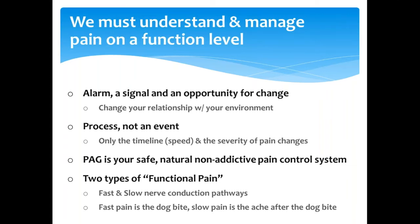So pain, if we start out from the very basic factors that comprise the purpose of having pain and painful experiences in the body, is that pain is an alarm, it's a signal, it's an opportunity for change. You change your relationship with your environment. It's to tell you that whatever you're doing, experiencing, or that is happening is causing damage to the system, and it's time to change, if possible. So pain is also a process. It's not an event. Only the timeline and the severity of pain changes.